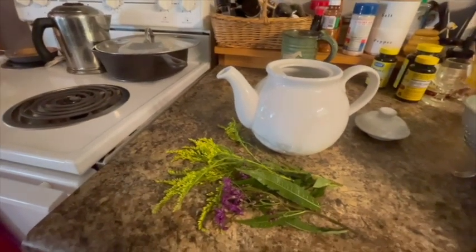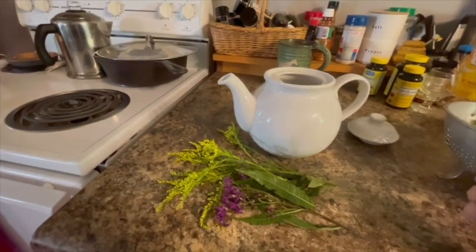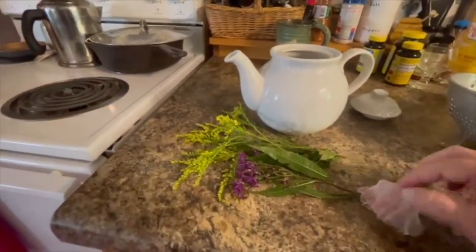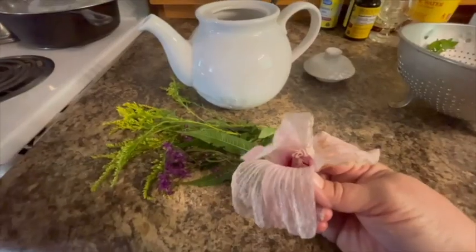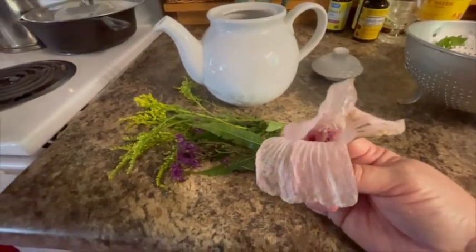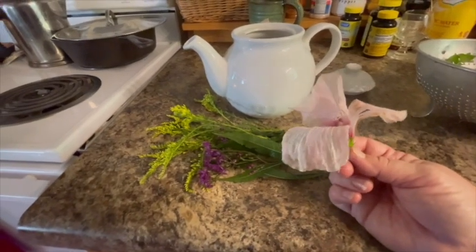Then I came by my Marshmallow. It looks very much like a rose of Sharon bloom, but it's not. It's Marshmallow. It is a type of hibiscus, and it looks very much like a rose of Sharon or hibiscus bloom, but this is Marshmallow.